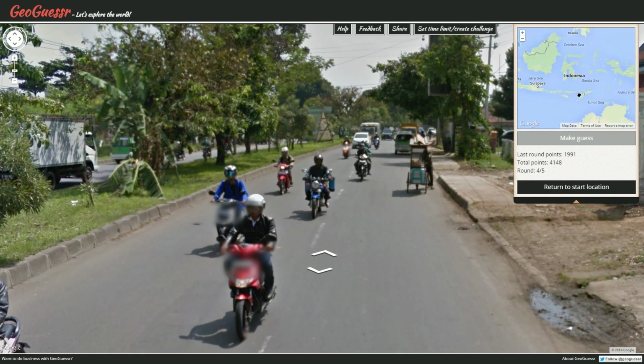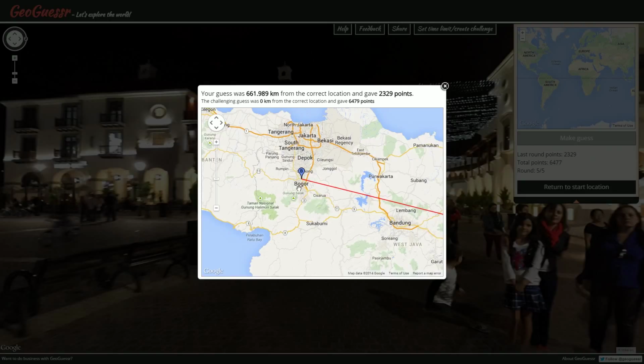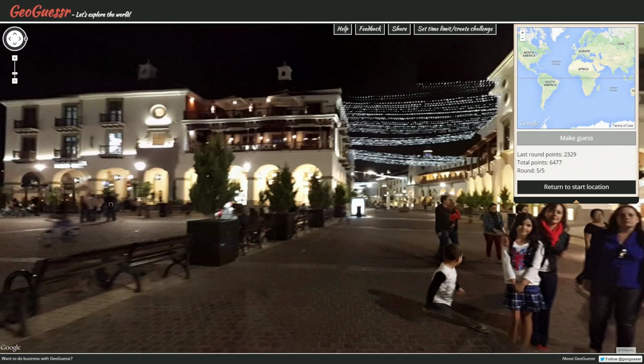I'm again going to guess that we're in and around Surabaya, maybe near Malang on this one. Let's make the guess, and the answer was we were actually just south of Jakarta. Oh, there's a place actually called Bogor. Damn it, I didn't know that. See, I wish I would have seen that, but there you go.